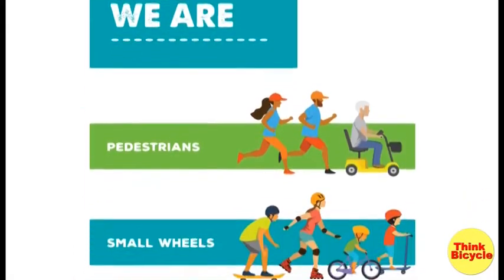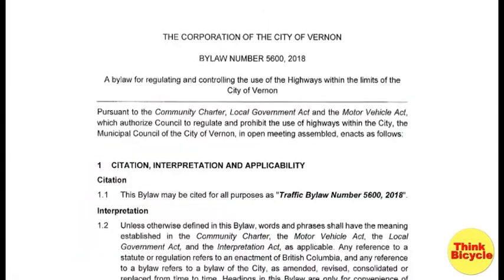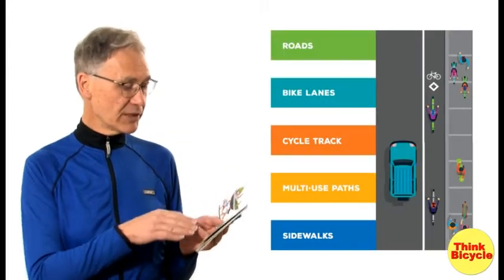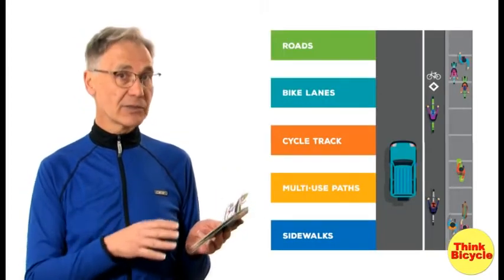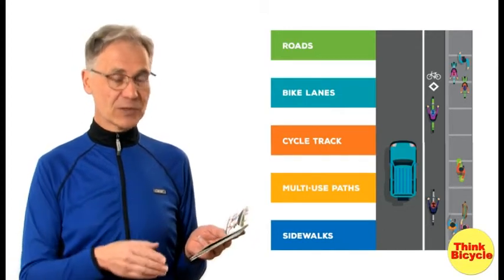It's a fairly short brochure. It explains who we are: pedestrians, small wheels, cyclists, and drivers. The nice thing about this document is that it presents active transportation in all its modes, all of which are regulated under a city traffic bylaw, 5600/2018. The great part about this brochure is it describes kinds of facilities: roads, bike lanes, cycle tracks, multi-use paths, and sidewalks. And it describes who is the appropriate user for those facilities.